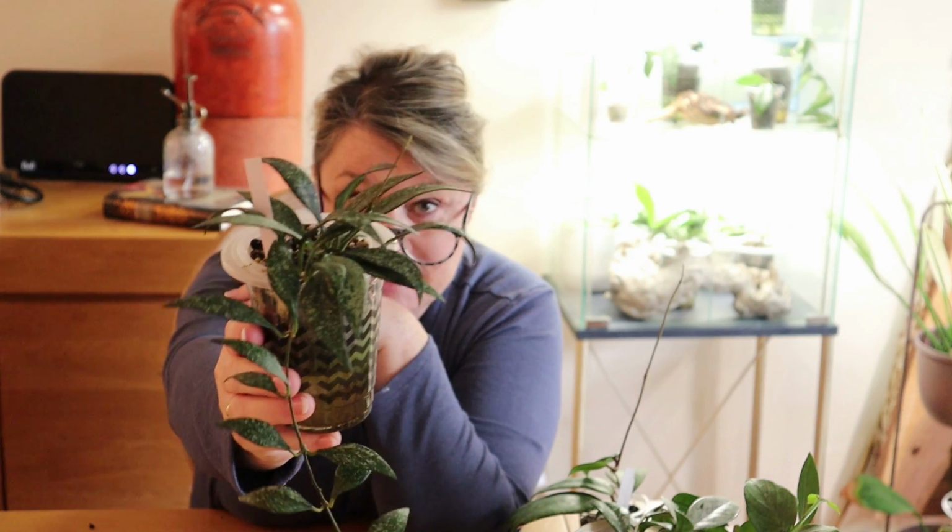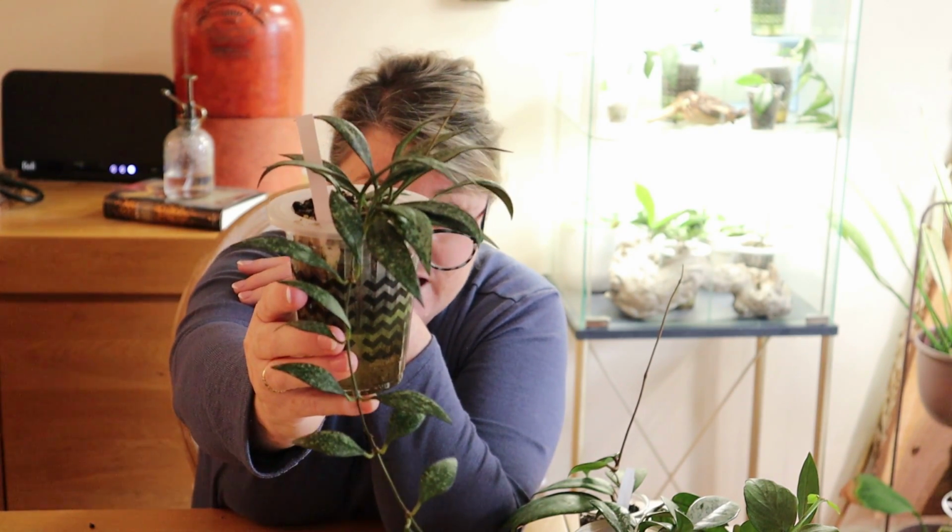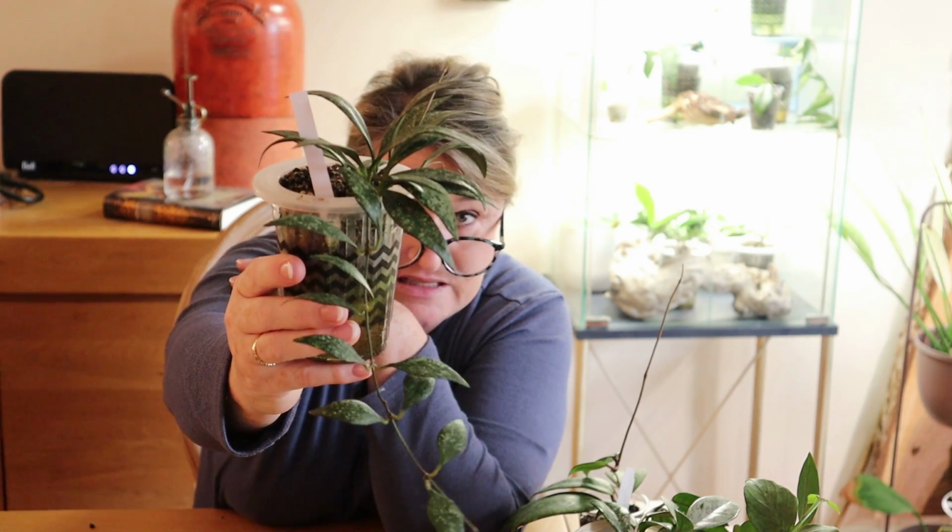It is a combination of smaller leaves, highly variegated, fast growing in my opinion anyway, and as you can see would make it an incredible trailing plant. So this is definitely a favourite of mine. I always seem to be drawn to it, and I think if you can pick one up you should get one. It's just been so easy for me.